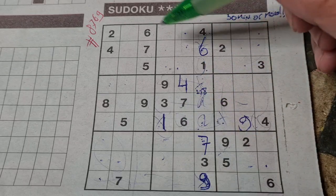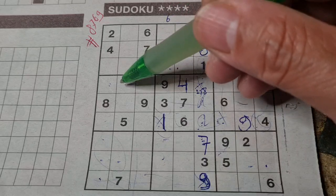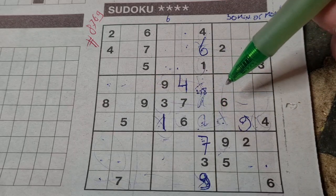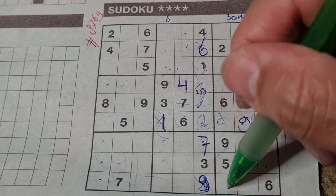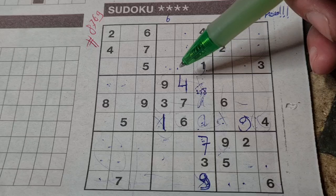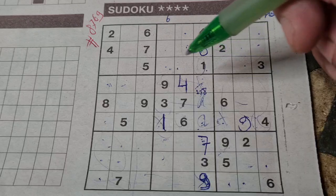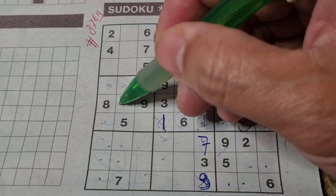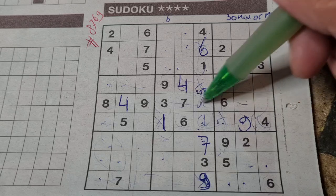All right. Let me think. Six there, okay. Eight. Three, need a three there. Need a three there. Seven. Four in this row, four in that row. So in the row between, the only place left for the four should be here. 2, 5, 8. Need a one here. Need a one here.